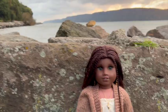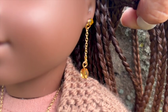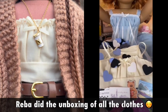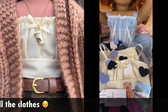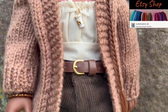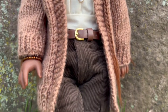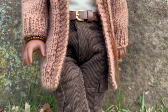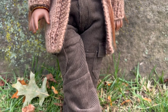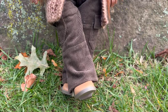Getting back to this beauty, I made her eye makeup, her little dangle earrings. Her cream colored top is from Sarah at Viva City Doll Apparel on Instagram. And I made her necklace. Her sweater is from Just So Cute Knits. The belt is off-brand, and I cannot for the life of me remember where I got these corduroy cargo pants. And she's wearing American Girl doll brand boots.